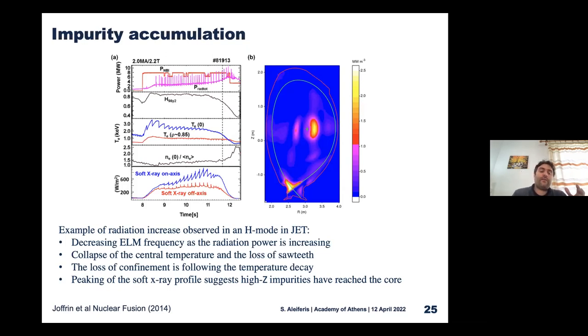What happens is when we have high intensity ELMs of lower frequency, these ELMs are eroding material from the vessel. In this case, it is mostly tungsten. And this material finds its way to the core of the plasma. When this happens, the high Z impurities that have reached the core of the plasma are emitting a lot of radiation and energy is lost from the core. And so the temperature at the core of the plasma is collapsing. As we can see here, this is the central temperature and we see it collapsing.